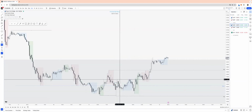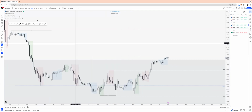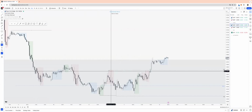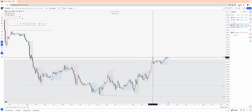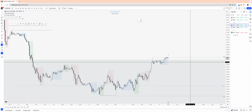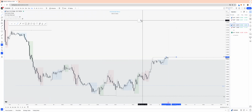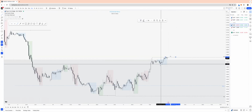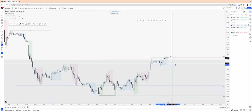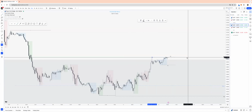What we now have is that price took that liquidity indeed. This was previous daily highs. So of course, at the end of yesterday, we formed the new highs. We've got Asia highs up here. Asia low still valid down there. I think Asia highs will be taken out soon. We're ready for previous daily highs.